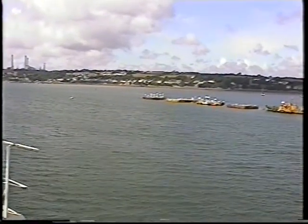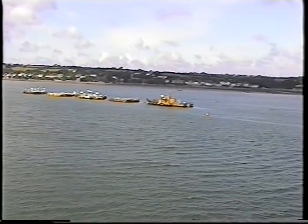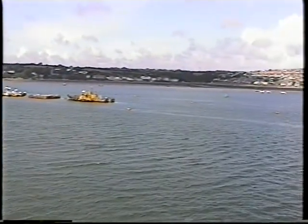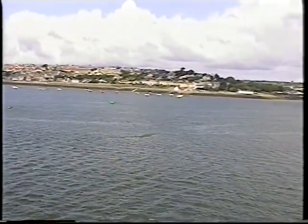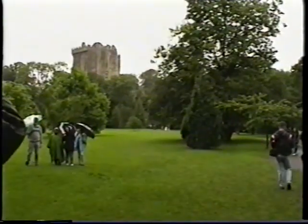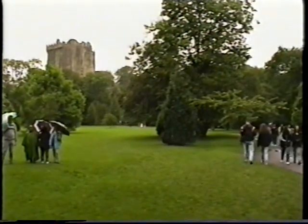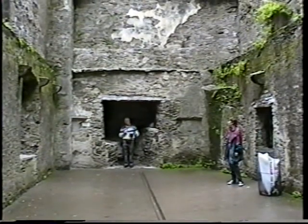Came out for our crossing over to Ireland. We're now on board the ferry at Pembroke, just preparing to leave. In the castle, we're on the way in to watch someone kissing the Blarney Stone. It's not as simple as you might imagine. Through the castle at the moment, up some very narrow steps, all stone steps.